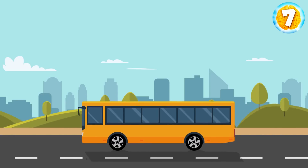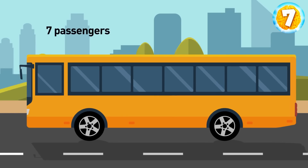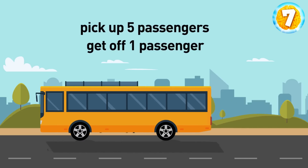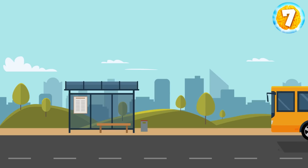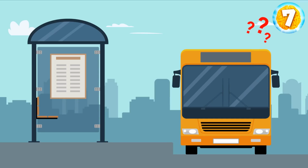Now imagine you're a bus driver. This bus driver is driving through a small town. There are 7 passengers inside the bus. At the first stop, the driver picks up 5 more passengers and 1 person gets off the bus. At the second stop, the driver picks up 8 more passengers and 9 get off the bus. At the third stop, the rest of the passengers get off the bus. How old is the bus driver?